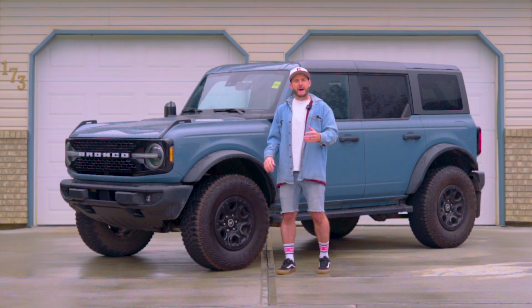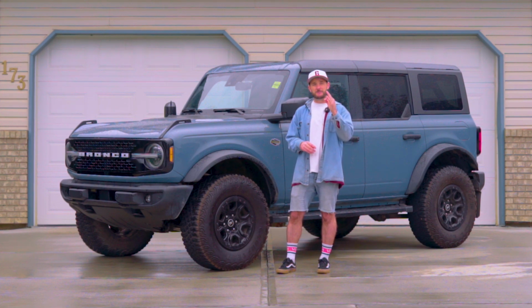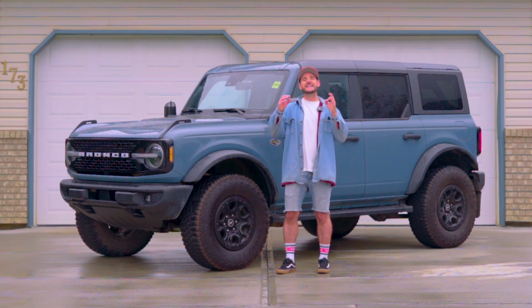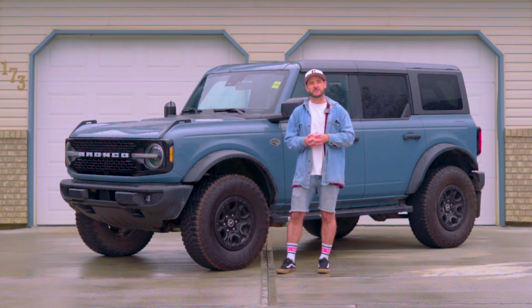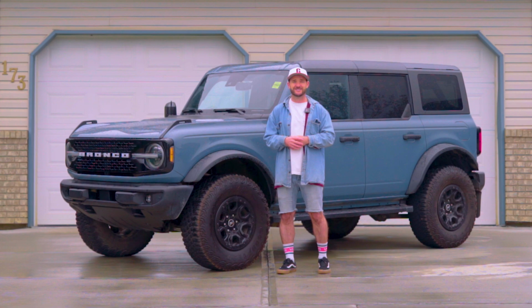Now, along with those power plants, you have 2 choices of transmissions. You can get a 7-speed manual, that's right, a Ford Bronco with a manual, or you get a 10-speed automatic transmission. I've driven both, and both of them are quite frankly fantastic.